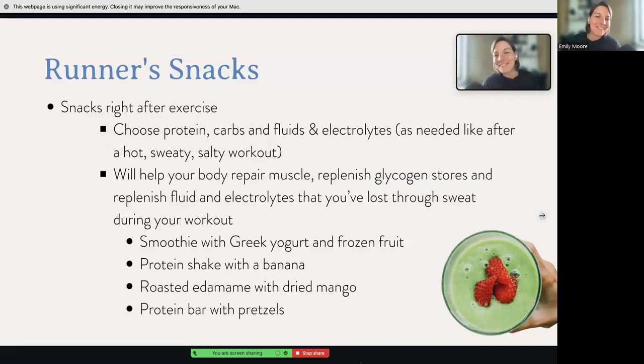Snacks right after exercise are another type of snack that should have a different set of nutrients. After exercise, if we're having a snack, we want protein, carbs, fluids, and electrolytes, especially after a hot, sweaty, salty workout. If you've ever come back from a run and your skin feels really gritty, that's salt loss. Sometimes I get a sweat stash and it goes into my mouth and tastes really salty, like your body's losing a lot of salt.